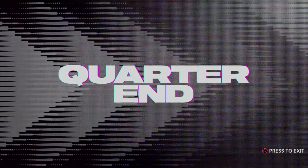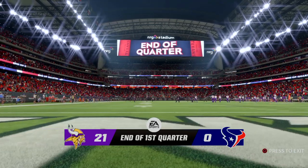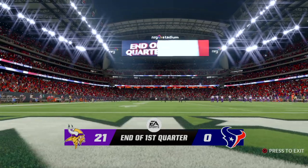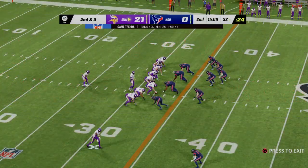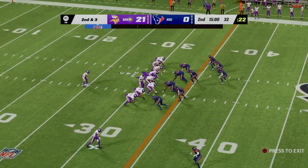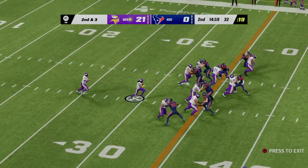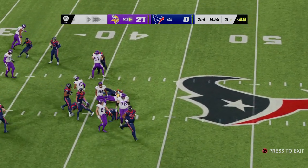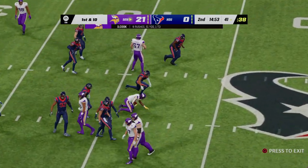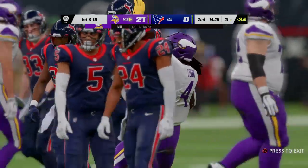They'll operate from the 32-yard line here, 2nd and 3. 21-0 our score after 1. On 2nd down, Cook. And they get him down, but not before he takes it across the 40-yard line. 10 yards, and it's good for a Viking 1st down.